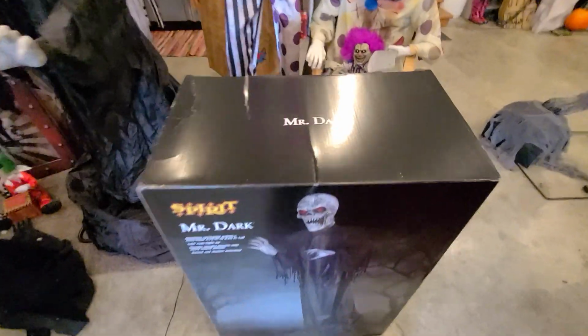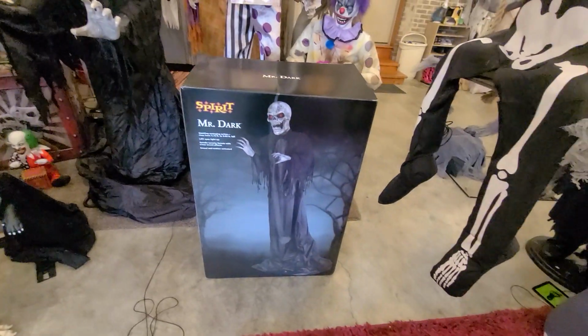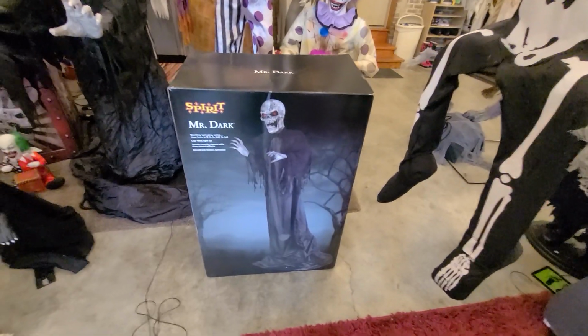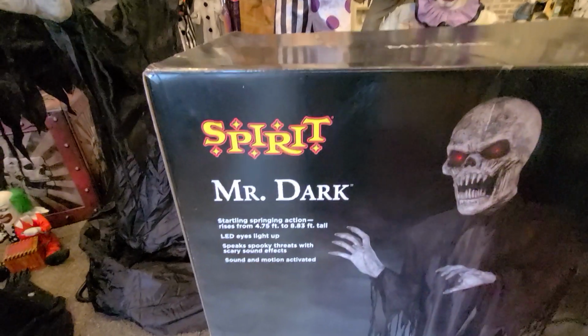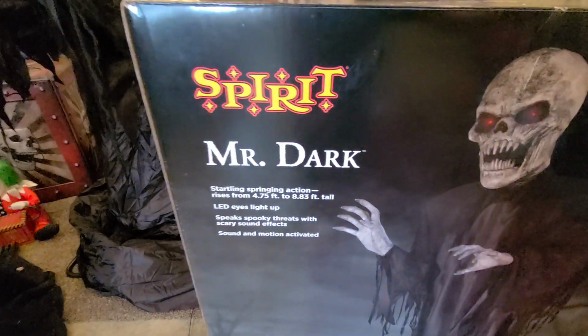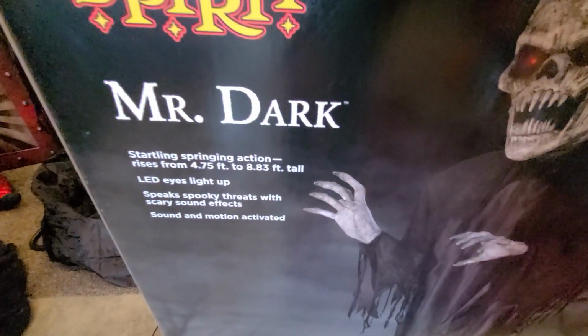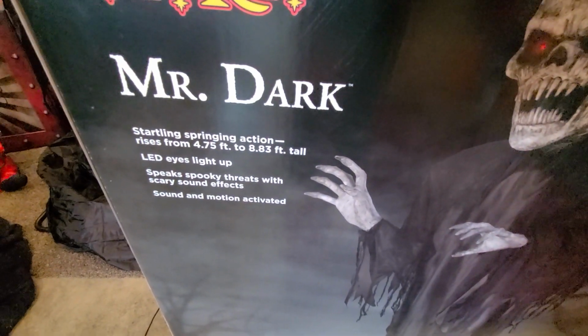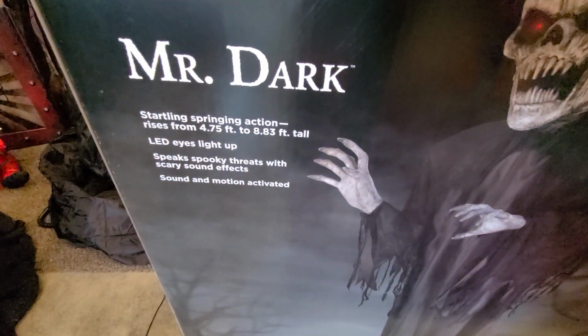So let's look at the box. The top of the box just simply says Mr. Dark. At the front of the box, it has that same background that we've had for a few years of the trees in a kind of grayish, bluish fog haze type tint. Then it's got Mr. Dark when he's fully extended in the air. His eyes are glowing red. There he is. It says Spirit with the classic Spirit logo, and Mr. Dark. Startling springing action rises from 4.75 feet to 8.83 feet tall. LED eyes light up. He speaks spooky threats with scary sound effects.